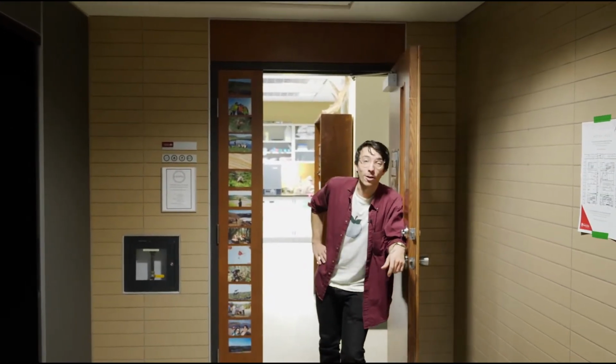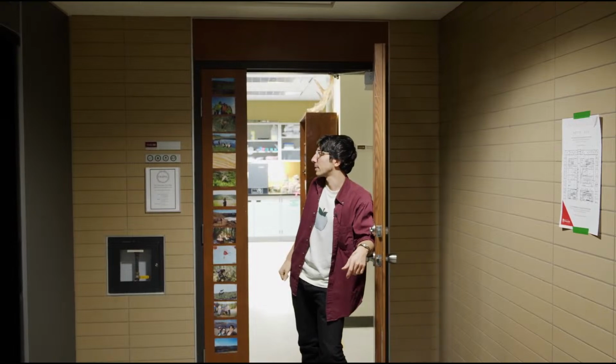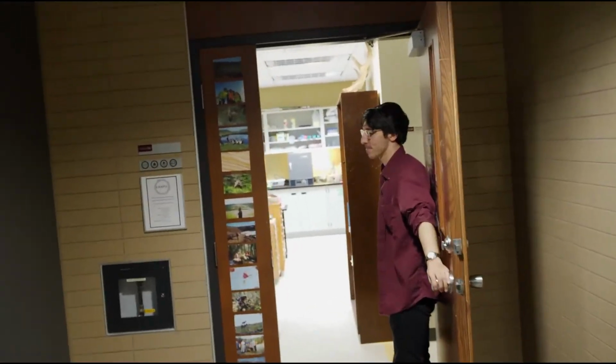We're on the 12th floor of the Hall building in the Geography department, and this is our lab, CHAPEL, the Climatology, Hydrology, and Paleo-Environmental Lab. Let me show you around. Come on in.